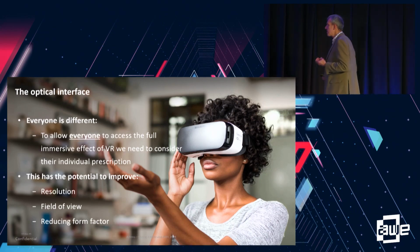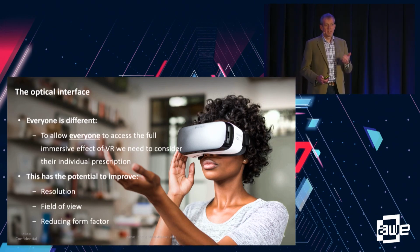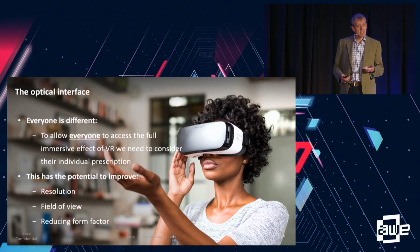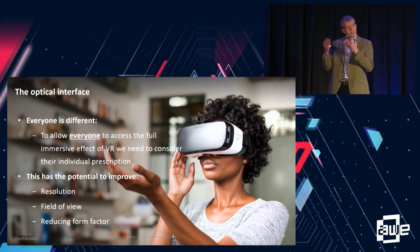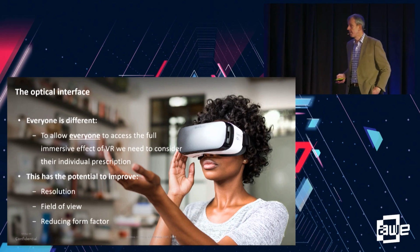So again, having adjustable focus lenses inside a headset gives us the ability to access that high resolution, maximizes our field of view by not having to have glasses in there, and allows us also to reduce the form factor, because a lot of headsets today are allowing extra space so you can try and wear your glasses underneath. If you remove that space, you can bring the headset closer to the face, which gives you a wider field of view.